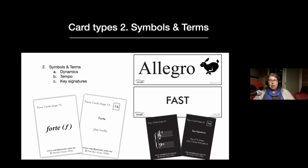The cards you see up in the top right, the Allegro with the bunny rabbit going very fast, being tempo cards. I've got those that I've used before with the preschool classes when we start to introduce the terminology that we want them to grow into for instrumental learning and traditional music notation. So they can be used for movement and other activities and identifying what the music sounds like as well. So that would be one example of tempo.